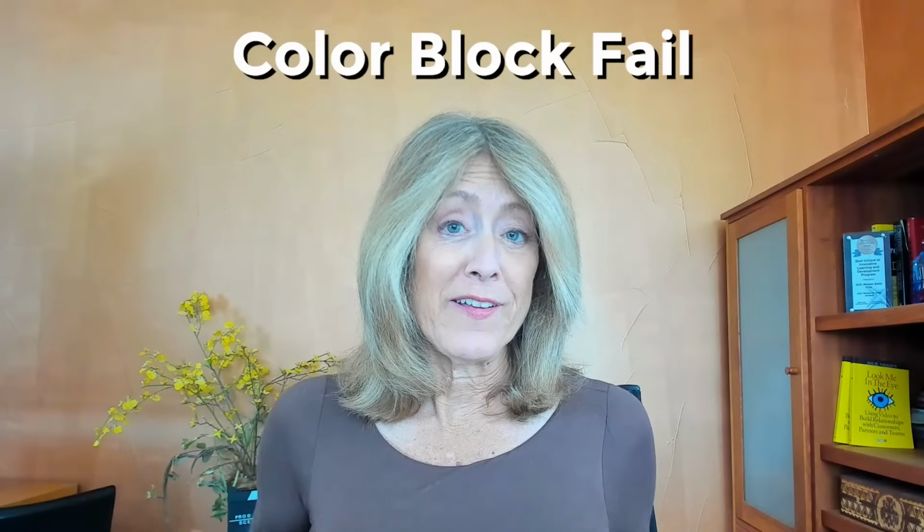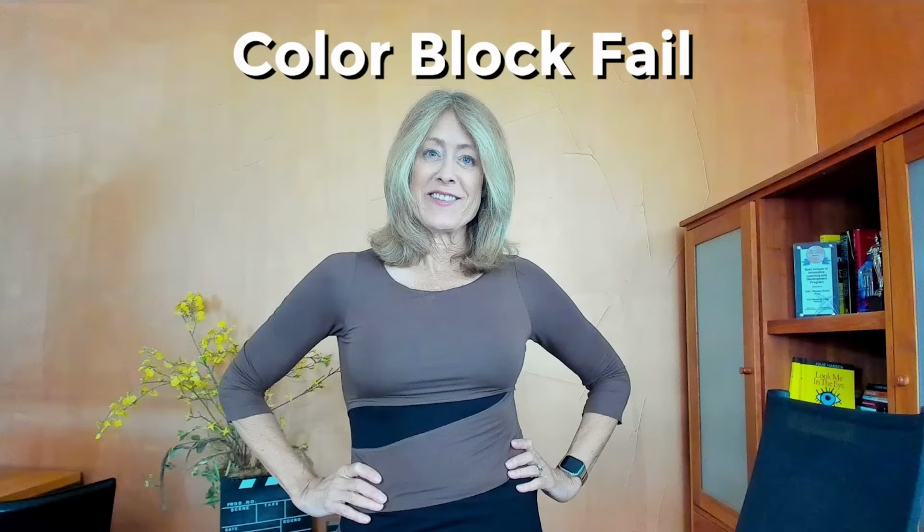This top is what I call a color block fail. In person, it's a really fun design with alternating layers of black and brown, except on camera where you only see the brown part in the top third. The contrasting color that gives it personality, it's below the visible zone. So it looks like you're wearing a plain old brown tee when you actually made a pretty interesting design choice.